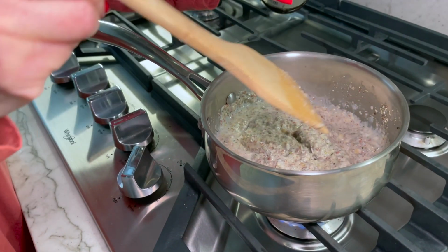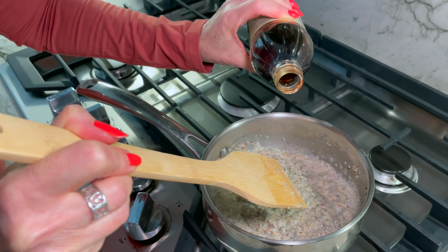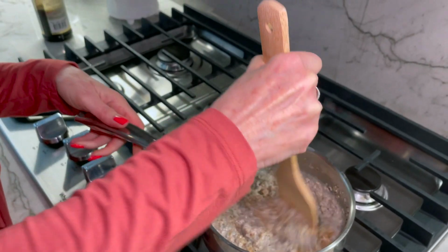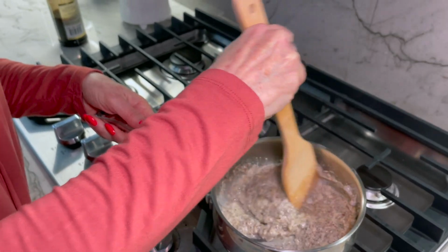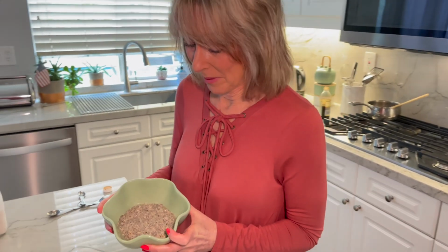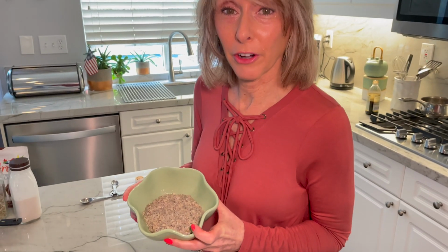Look at how creamy that is. Doesn't that look so good? And now I'm gonna just add my little splash of vanilla. Stir it in, and it is ready to come off the heat. Look at that. Doesn't that look just like oatmeal? But there's only 5 grams of carbs in that, as compared to 27. So much better for you.